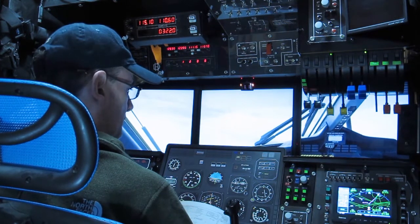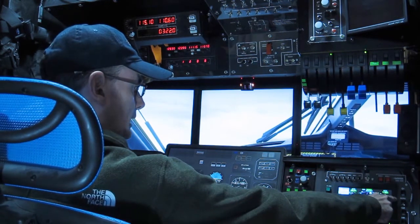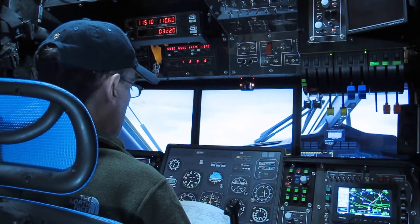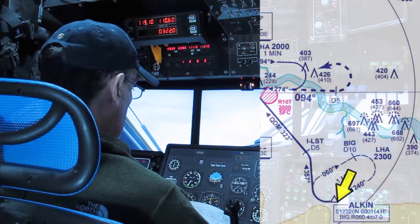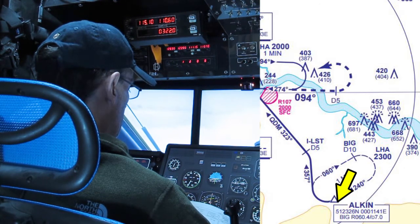Got 1 mile, no sorry 2 miles to Alkin, and again we've got that 2 miles is shown here as the distance from that point. The DME here is the distance from the Biggin VOR. Okay, that's creeping a little bit more assertively to the centre now. So we're going to think about turning on to 240.